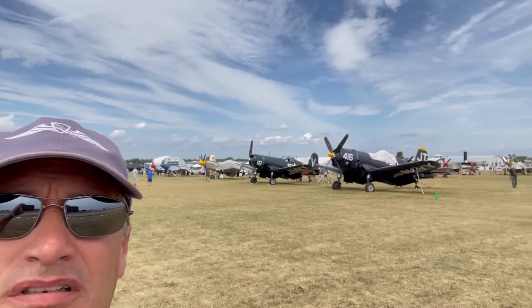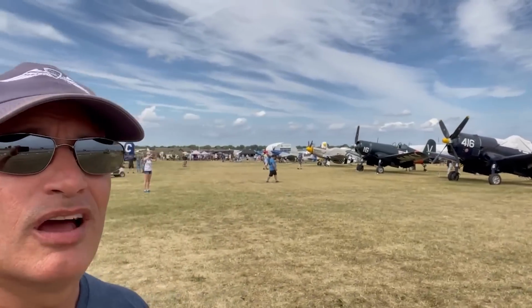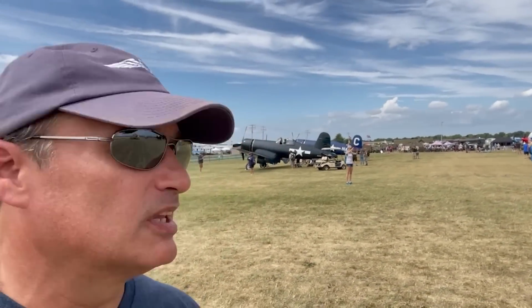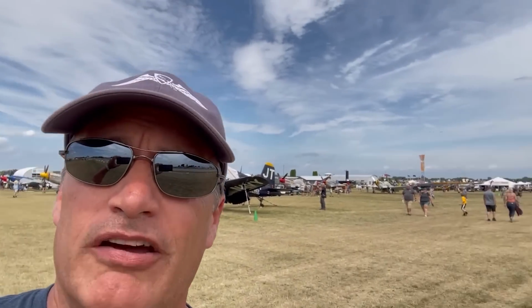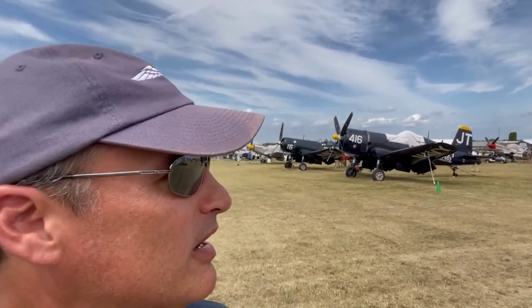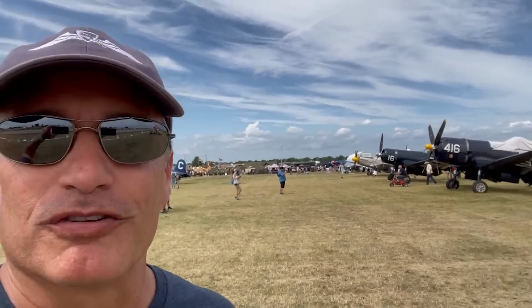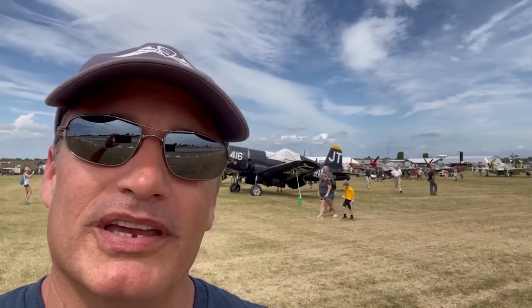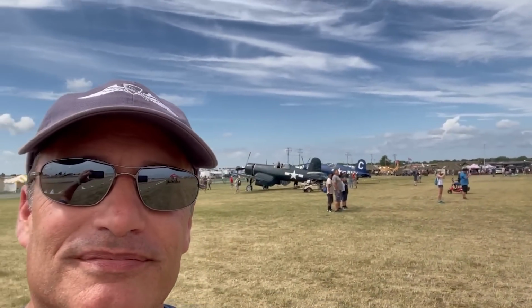If you like vintage World War II airplanes like Corsairs and Mustangs, not one or two, not a handful, dozens. Half of them are up flying right now, but as you can see, there's still a bunch here on the ground. So if that's what you're into and you want to see a lot of them, I think if they're flying in service somewhere, they're probably here at Oshkosh this week. Just another reason to come on up.